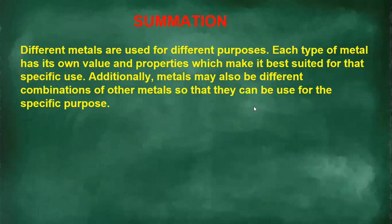Okay, so what we saw today is that different metals are used for different purposes. And each type of metal has its own value and properties, which is best suited for that specific use. Other metals, as we saw, are a combination of different metals, which make them suitable for that specific use or purpose. And that generally is what we should take away from today's lesson. But we are not done yet. I'm going to give you a class activity and maybe we can answer.